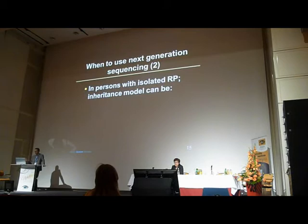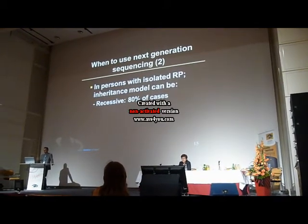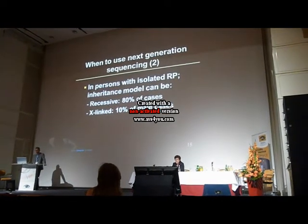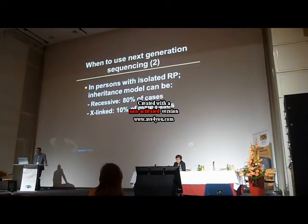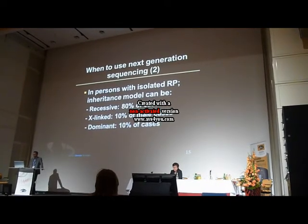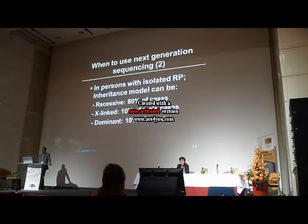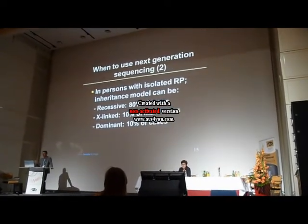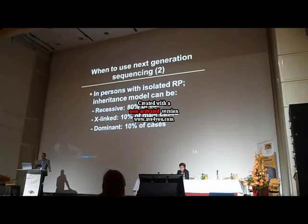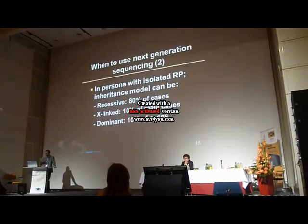In persons with isolated RP, the inheritance model can be threefold. It can be recessive, and from our data, this is about 80% of the cases. It can be X-linked, again about 10% of the male cases, but probably also a large proportion of female cases. And we also are finding mutations in dominant genes. In this case, these are mostly novel mutations that we do not find in the somatic tissue, in the blood cells of the parents of the person with RP, but we do find a mutation in the lymphoblast DNA of the patient.